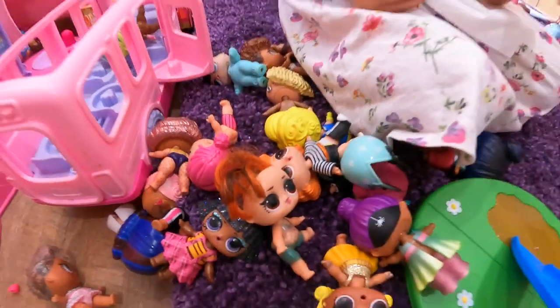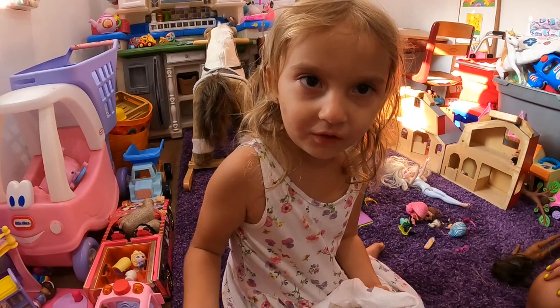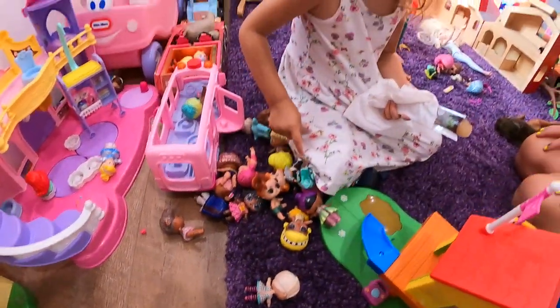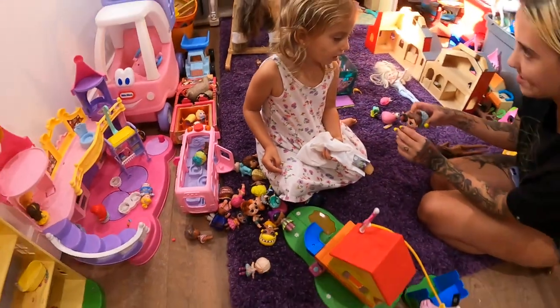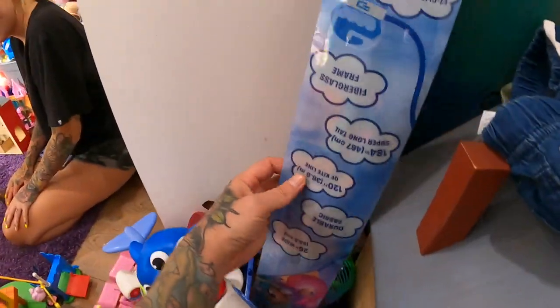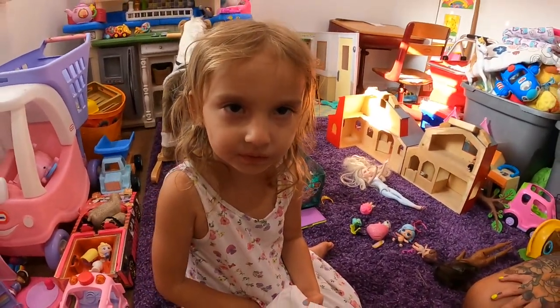What are these called? LOLs. Do you have a lot of them? Mm-hmm. How many? One. Two. All of them? Are they everywhere in here? Do you have 9,000 LOLs? What's all this stuff? What's this, a kite? You got your own kite? Yeah. That's really cool. What's your favorite toy in here?